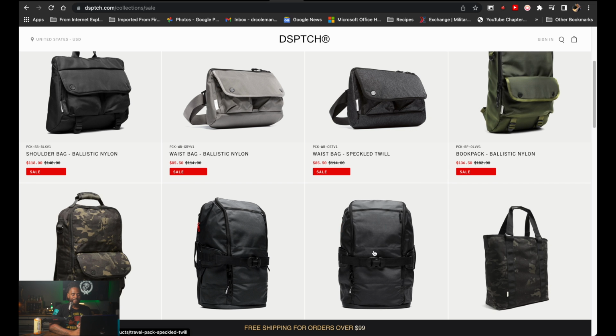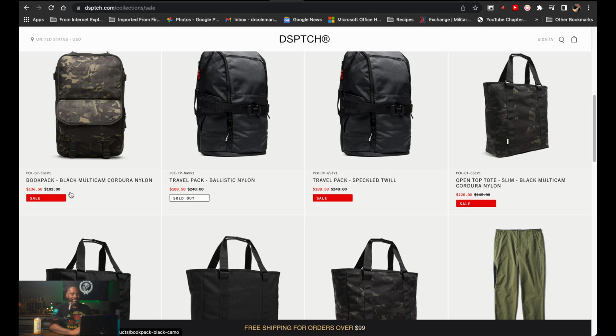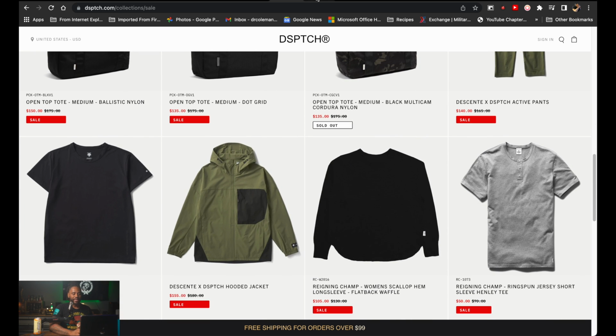You need a book bag, you need a backpack, you need a tote, you need a sling, different types of bags, different unique bags. I tend to get some good quality from Dispatch, so make sure you check them out.